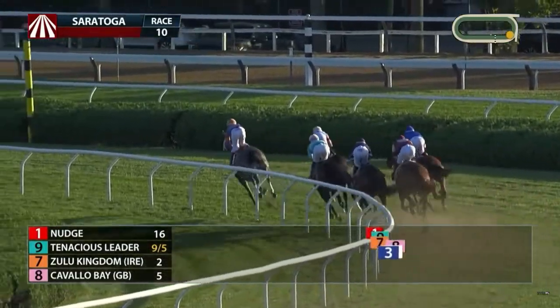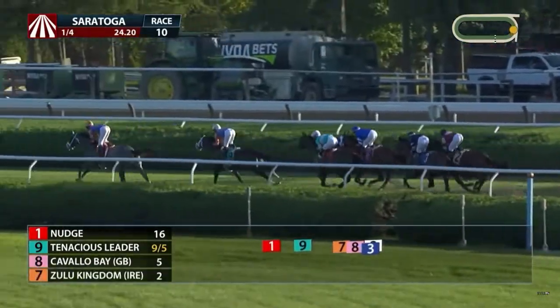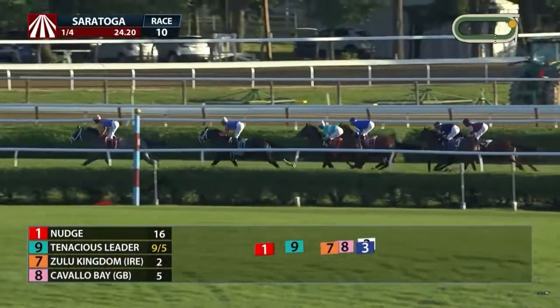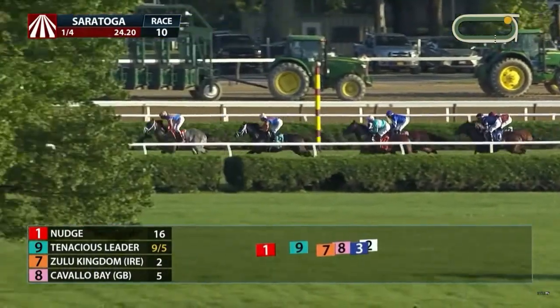Zulu Kingdom able to save a bit more ground on the rail. Nudge a clear-cut leader by 2.5, tracked by Tenacious Leader, who's a comfortable second. It's another length and a half to Zulu Kingdom and Cavallo Bay. The quarter went in 24 and 1/5 seconds.